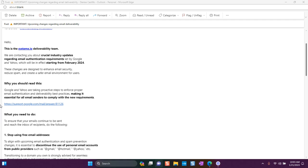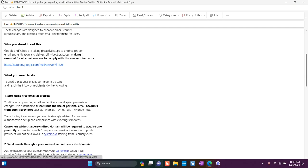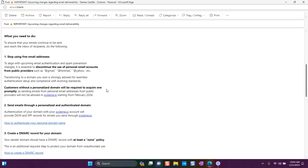If you want to prevent interruptions in your emails going out to your customers, then it's very important that you make these updates. And I would suggest you make them sooner rather than later, before February of 2024. So the first important change is that you will not be able to use free email addresses with System.io, meaning that you cannot use free email addresses when sending out communication to your customers. Emails such as Gmail, Hotmail, or Yahoo will not even be an option for you to send out your emails.